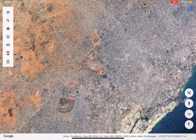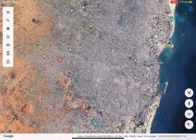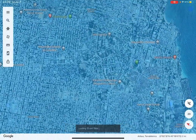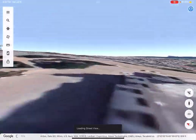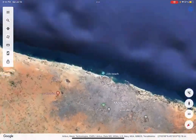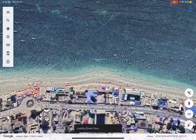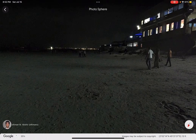Mogadishu is obviously the biggest city over there, and there are no skyscrapers, but there are tall buildings. Mogadishu is the biggest city in Somalia because in most African countries, the capital is the biggest city. People are always saying Somalia has some of the most beautiful beaches in the world, which is true. Their beaches are really good. So if you ever stop by Mogadishu or Jazara, you need to visit their beaches.